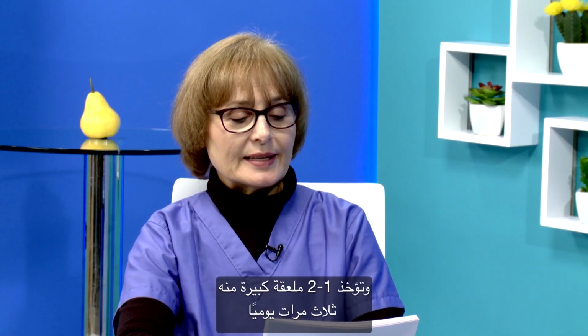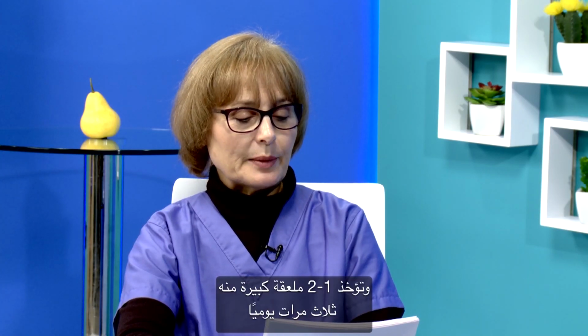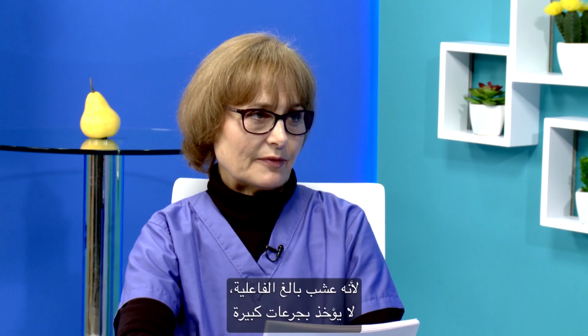Well, you would steep, say, 30 grams of the cloves in hot water, of course. You pour hot water over it and you let it set for 5 to 15 minutes. And then you would take 1 or 2 tablespoons 3 times a day. It's very strong, so you don't need a lot.